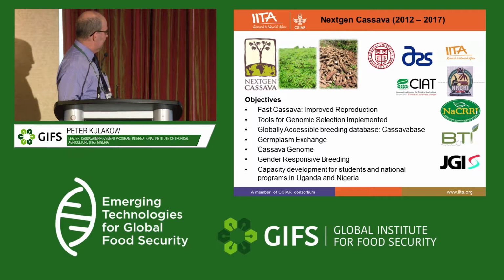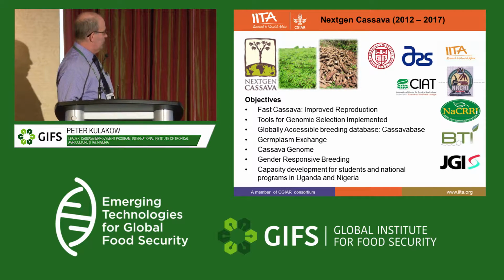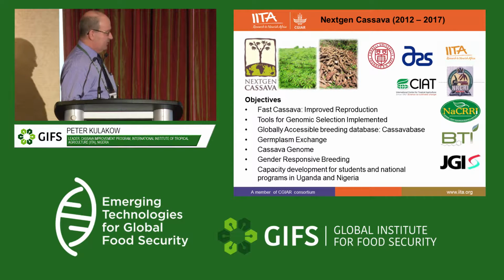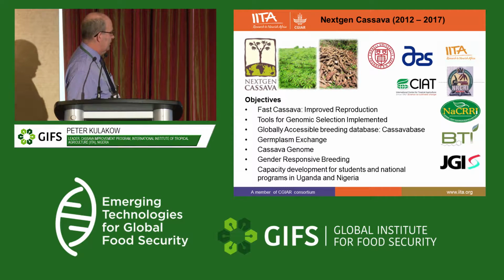Also looking at flowering in cassava, developing a globally accessible cassava breeding database called cassavabase, enhancing germplasm exchange between Latin America and Africa, improving the cassava genome, a special initiative to improve gender-responsive breeding, and capacity development for students in national programs in Uganda and Nigeria.